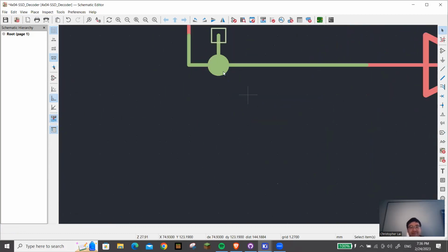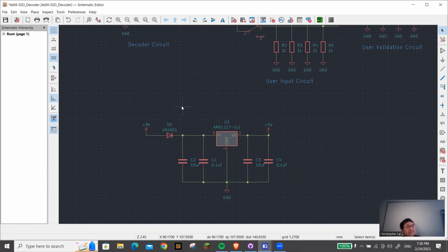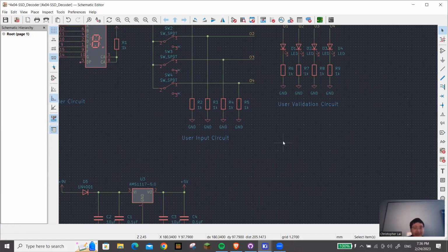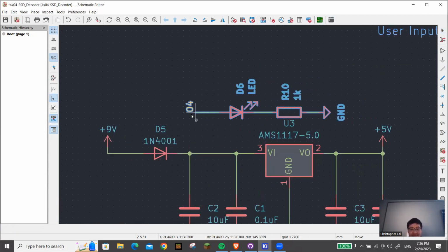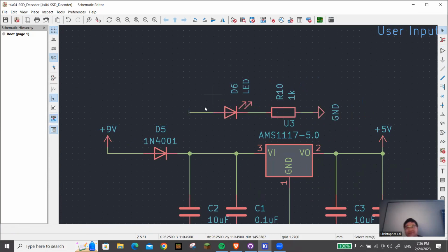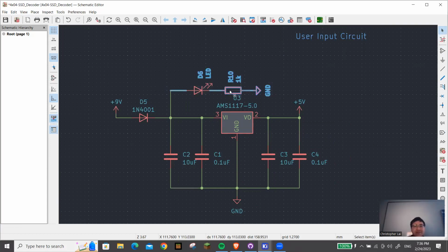What's next? We need some sort of LED to let us know if the circuit is turned on. Good, user validation. I want to know when my circuit turns on, so I'm just going to copy this LED circuit from here and rotate it and place it down. As easy as that. Good. My user is validated. I know when my circuit is getting power because my LED tells me so. And my circuit is protected by this diode. What's next? What other utility features can we use?